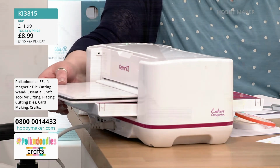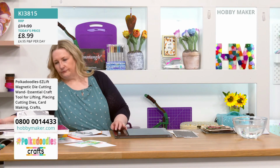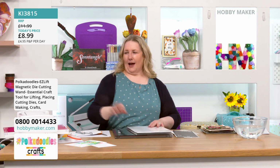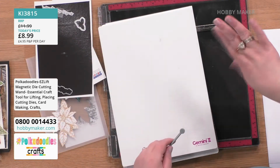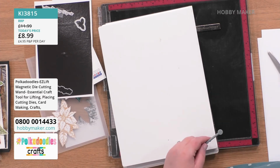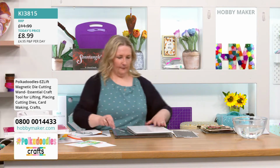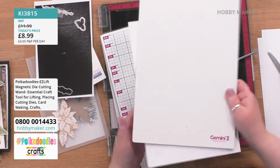But having said that, because it's magnetic, I actually have a different one to this, and I have two. Mine's a dome one, and there's two little spots on mine that are magnetic, and I just keep it on there. You can't lose them.